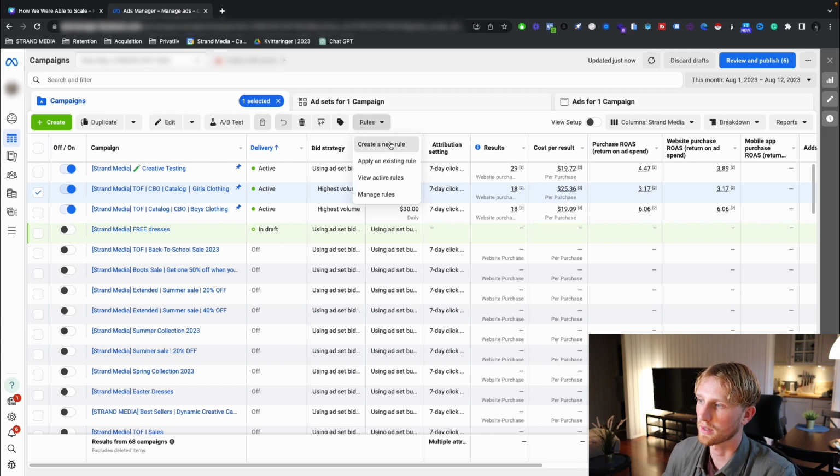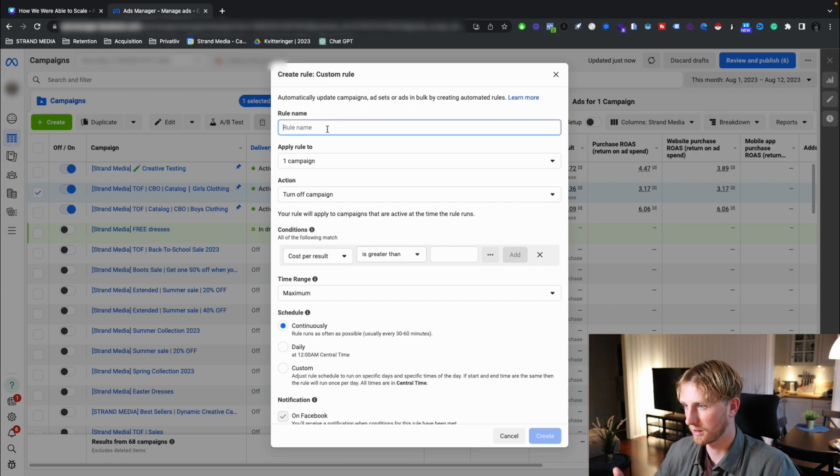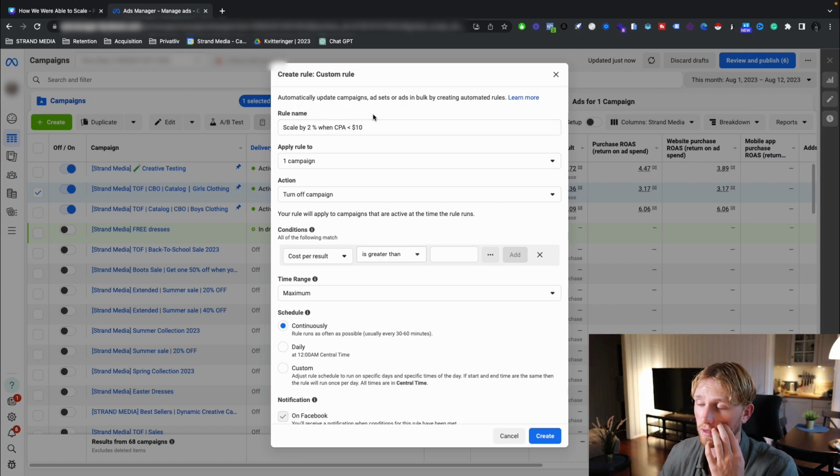Then you go to rules, create a new rule, custom rule, click next. Then you give it a name. So depends on what you want to do here. I want to scale this one by 2% as long as the CPA is below, let's say $10, just as an example. Scale by 2% when it's below $10. So now I know exactly what this rule is. If you have multiple rules within the ad account, it's good to have a name that makes sense, so it's easy to keep organized and understand what's happening.